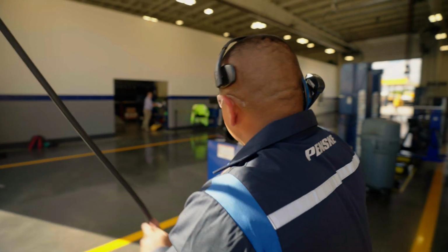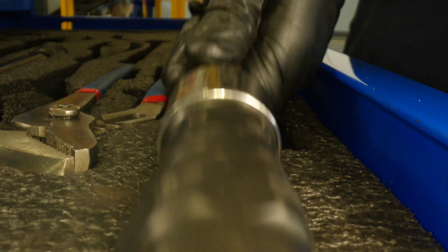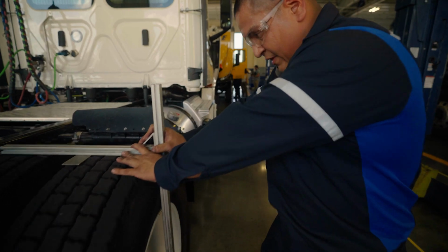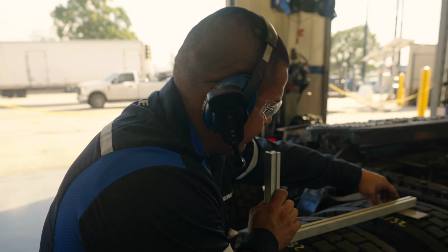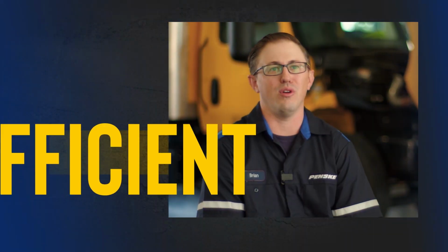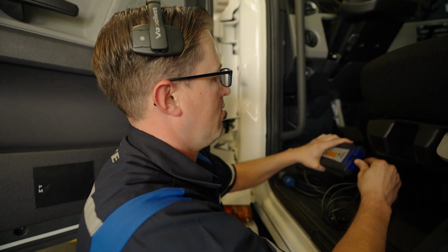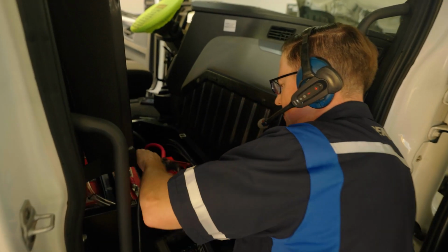You're an early tech starting out. You will be getting the preventive maintenance tools to be able to perform your job properly. One of the cool tools that we have is called the Talkman device. It's a headset that we wear and we can talk to while we're doing preventative maintenance inspections. It makes it a lot more efficient and streamlined. We have specialized tools for our preventive maintenance process that actually work in conjunction with our Talkman.